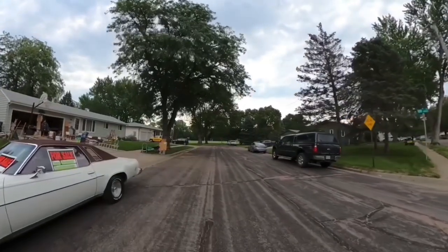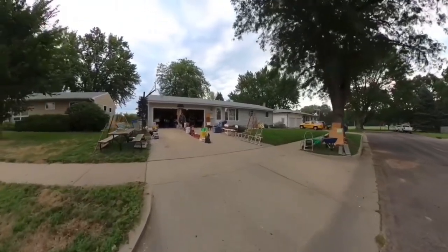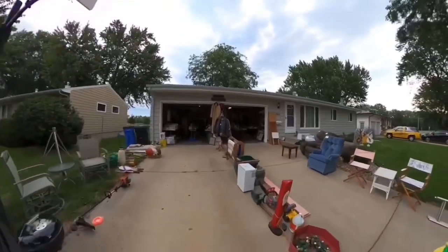So I had a whole list of garage sales I was going to this day, and I ended up stumbling upon a community sale. I was just about to drive past this one, but I'm glad that I stopped because they had a lot of great stuff.